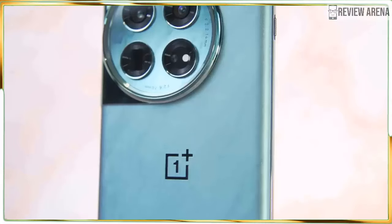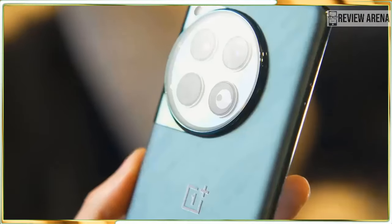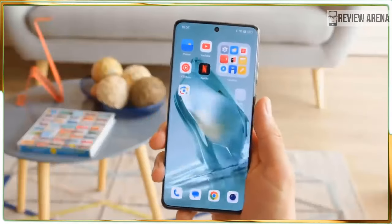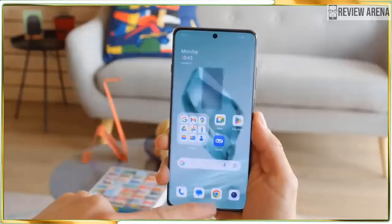On the connectivity front, the OnePlus 12 is outfitted with top specs as well. You get Wi-Fi 7, the latest and fastest wireless connectivity available out there, as well as Bluetooth 5.4 and support for just about any 5G band that matters.